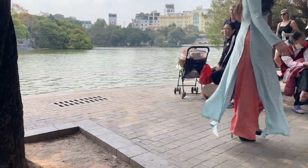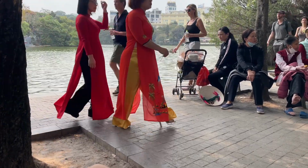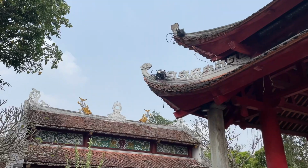It looks like a lot of people are here to take either family pictures or individual pictures, and they're all dressed up in their traditional Vietnamese clothing, I believe. It's really cool. It is a beautiful place, so I can definitely see coming here to take all the photos.